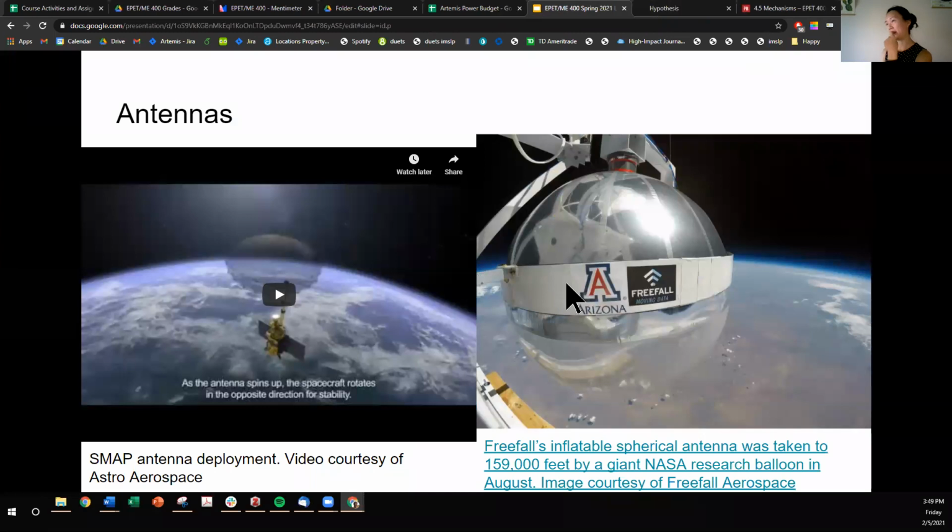Yeah, I remember inflatable antennas being a hot topic when I was a grad student or an undergrad, and they've come a long way. I'm pretty impressed.